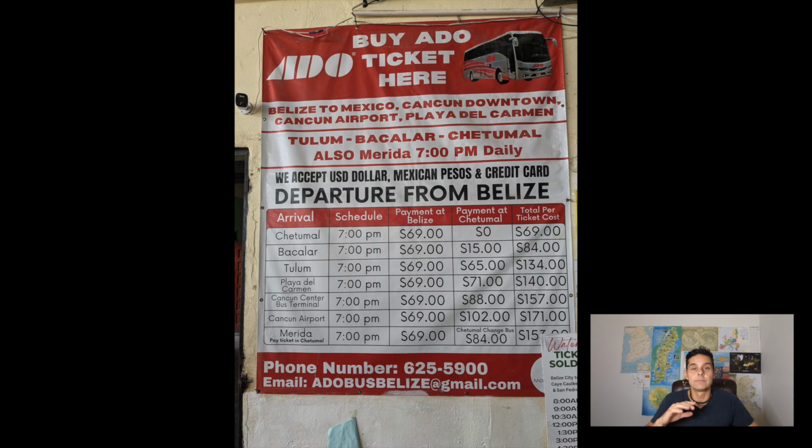So the nicest option, let's say, would be the ADO bus departing from Belize. The ADO bus does the whole Yucatan Peninsula, but they also come from Belize. It's not every day. You have to check specifically which day you want. And they go during the night. So they leave Belize City in the evening and cross the border, and you arrive in the morning, wherever you are in Mexico. And the cost is about 69 Belize dollars, which is 2 to 1 to the American dollar. So about 70 Belize dollars is about 35 US dollars.